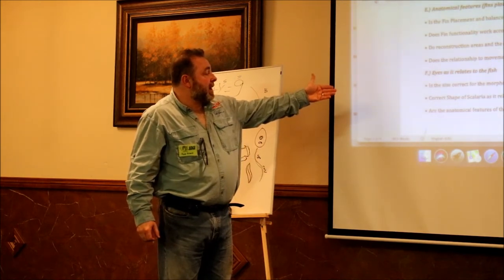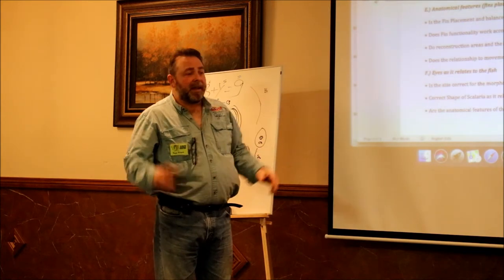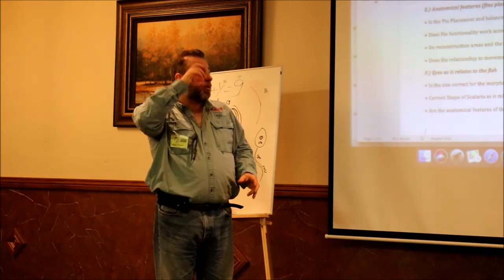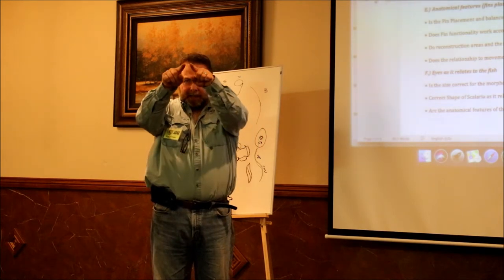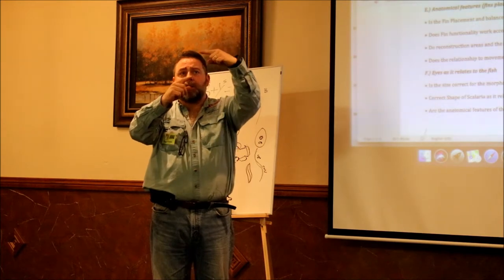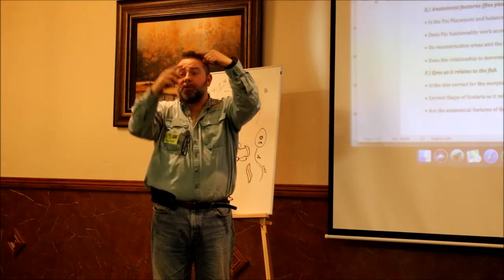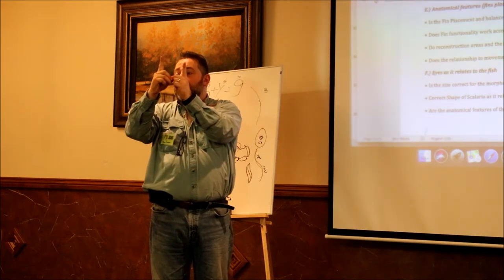The correct shape of the sclera as it relates to the motion, that's master stuff. So if a fish eye is turning or rotating, I want to see the sclera shape correct. Oftentimes people just start at the bottom and make that sclera shape, but sometimes if the fish eye moves, the sclera shape starts almost horizontally and finishes almost vertically, and then it'll shift back, okay?